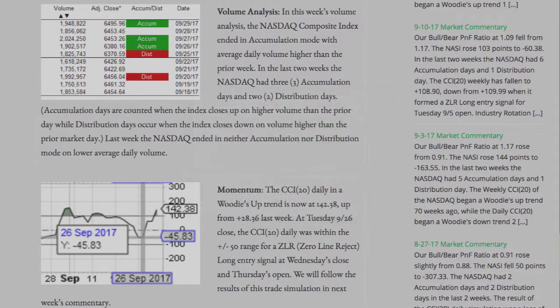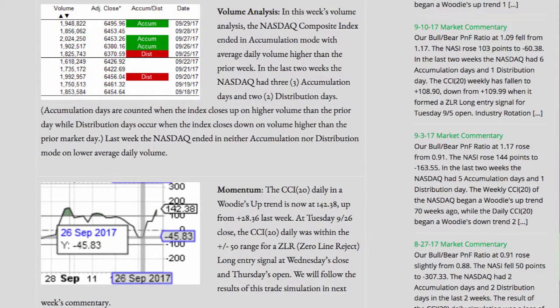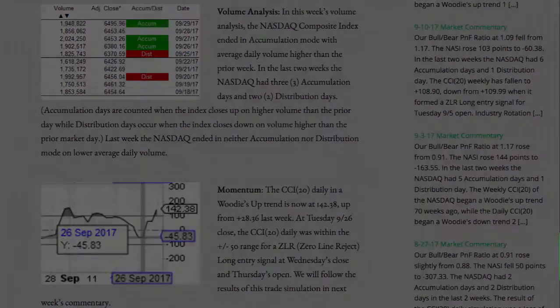In this week's volume analysis, the Nasdaq Composite Index ended in accumulation mode, with average daily volume higher than the prior week. In the last 2 weeks, the Nasdaq had 3 accumulation days and 2 distribution days. Accumulation days are counted when the index closes up on higher volume than the prior market day, while distribution days occur when the index closes down on volume higher than the prior market day. Last week, the Nasdaq ended in neither accumulation nor distribution mode on lower average daily volume.